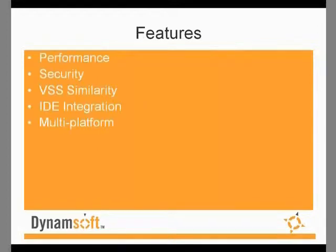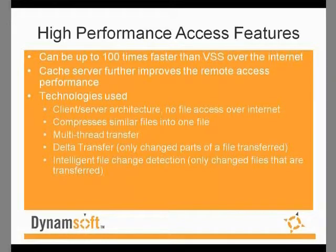With SourceAnywhere for VSS, you get high performance, increased security, VSS similarity, IDE integration, and multi-platform support. Each of the features will be discussed on the following slides. SourceAnywhere for VSS can be up to 100 times faster than VSS over the Internet. There is an optional cache server for your geographically distributed teams to further increase performance. The technologies used to increase performance are client-server architecture, file compression, multi-thread transfer, delta transfer, and intelligent file change detection.